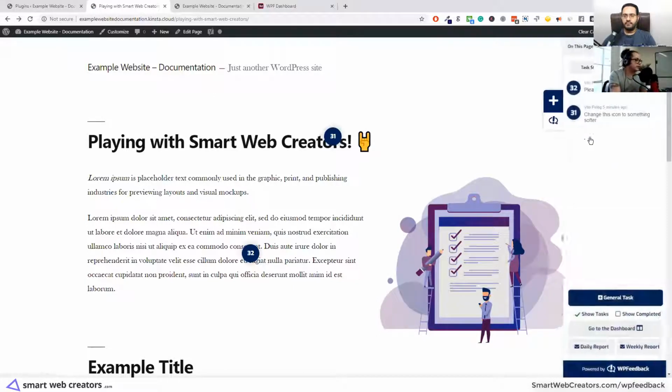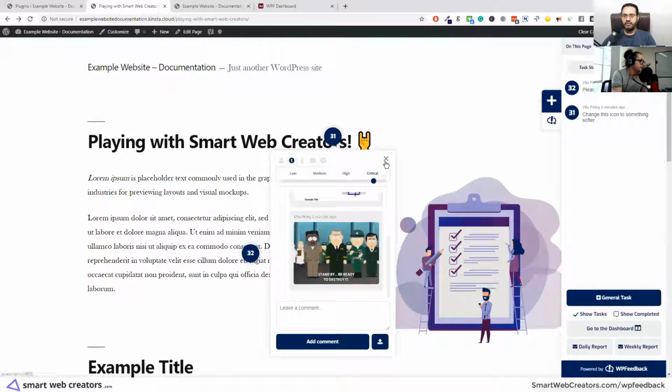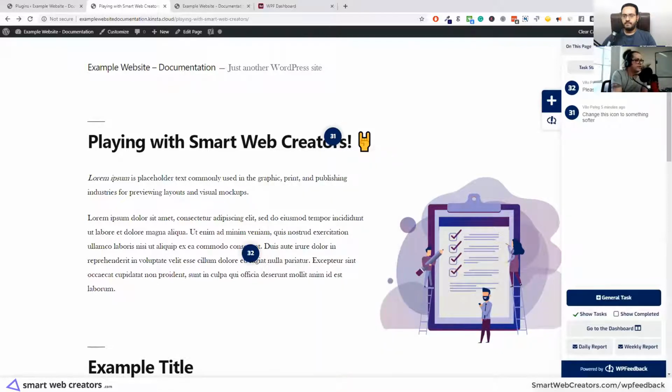So you asked about priority. So this one, what's the priority on this one? This is critical, right? Yep. So I can go to task urgency and click on critical, and then I see just the stuff that are critical. Okay. And I can add to it as well.